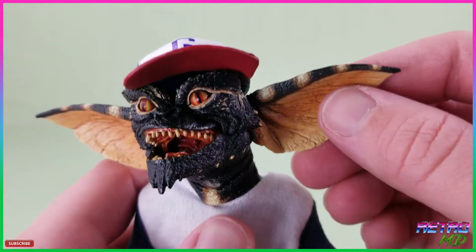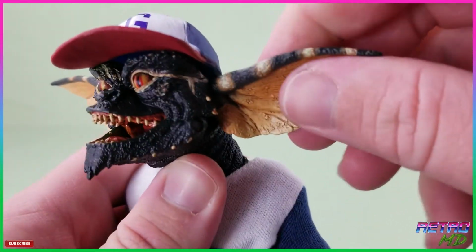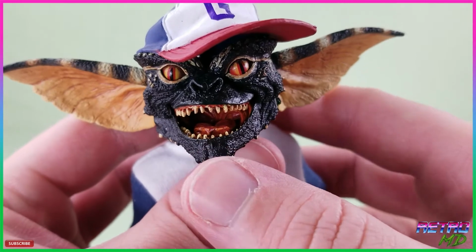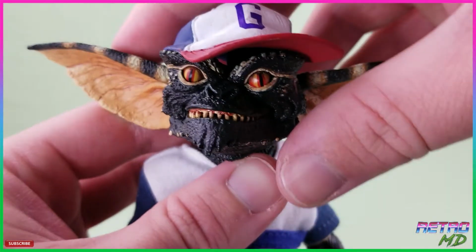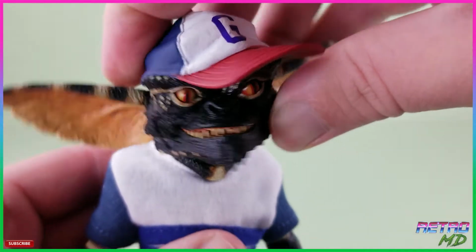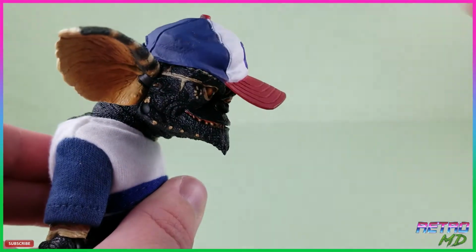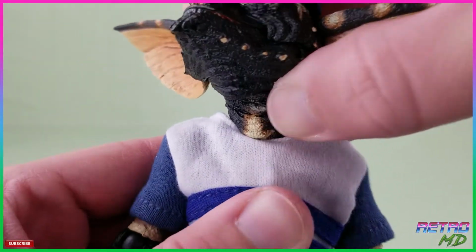Now let's take a look at the articulation on the figure. The ears are able to rotate as well as hinge backwards. The mouth is able to move up and down. The head is able to rotate and look left and right. It is also able to look up and down as well. The neck is also able to rotate around.